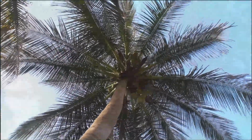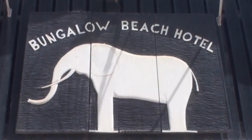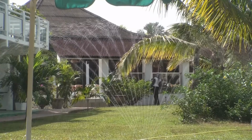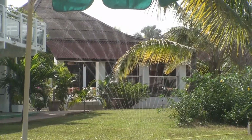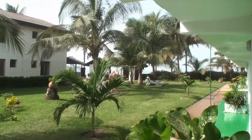This is our discovery for a relaxing time in the Gambia. Here, we feel at home. This is a hotel where it feels like our home away from home.